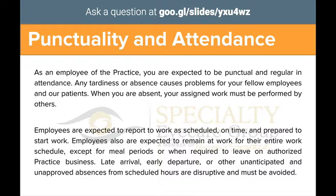And if for some reason you're going to be late, it's a good idea to let your buddy know a long time in advance so that we can prepare ahead, particularly if you're going to be helping with a patient or something.